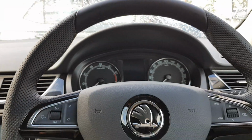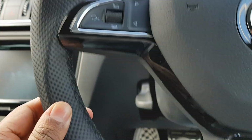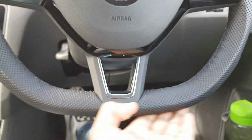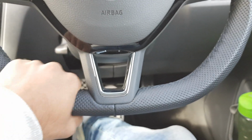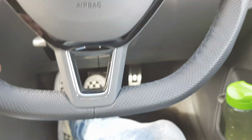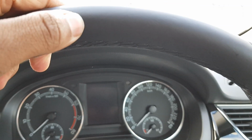Got a leather wrap steering wheel, it's quite nice. It's also perforated, you can see, with this nice black stitching. It's also got a flat bottom steering wheel, so it's very sporty. All these performance cars have that sort of thing, so it looks very sporty. Also looks quite nice, and it feels really nice. The leather feels really good.